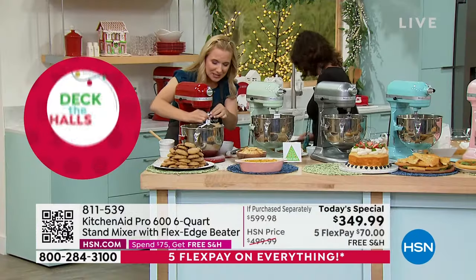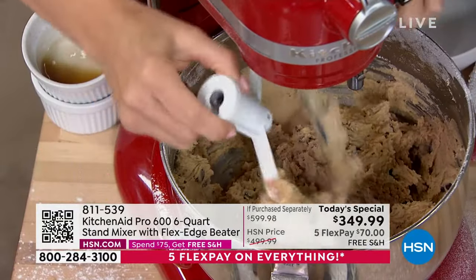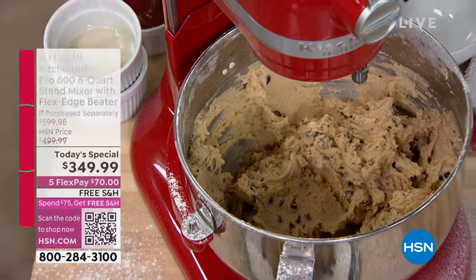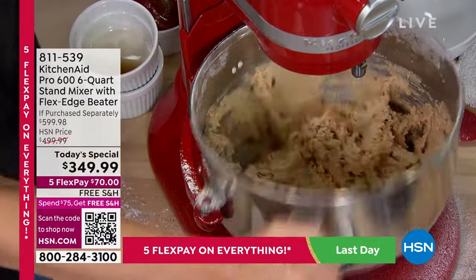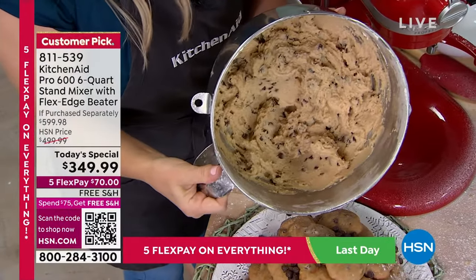But look, I mean, look at this. Look at this amazing cookie dough. And I'm using my FlexEdge beater there. It takes right out. It's coated. Maybe I'll just bring you the FlexEdge beater, okay? Oh my gosh. But look, that looks that good. Cookie dough that I did not have to stir myself.